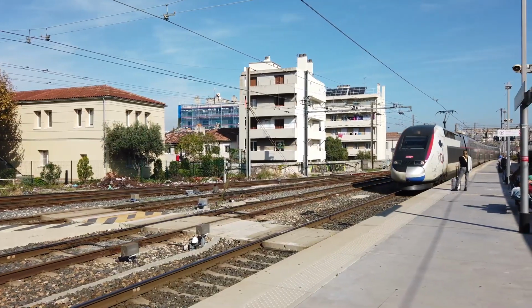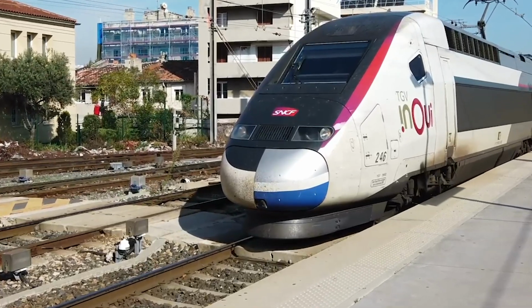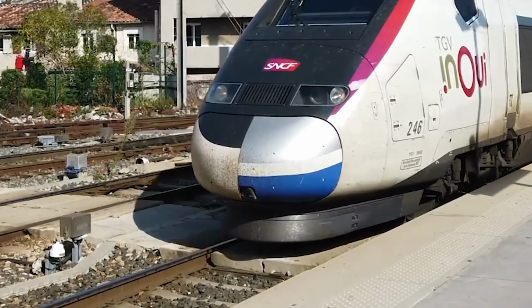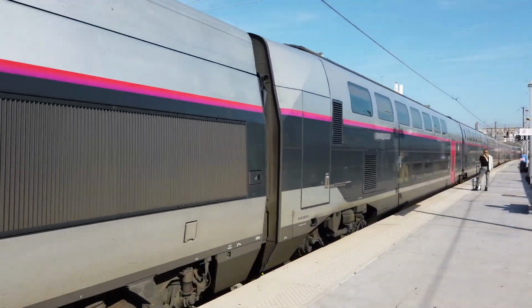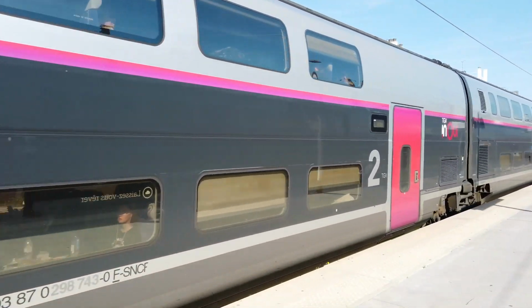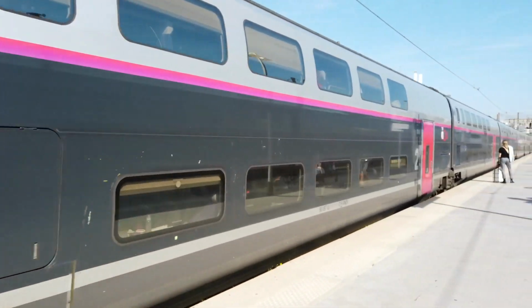Okay, and this is my train. Strangely enough, it seems that they used a spare part from a TGV with a different paint job. The train itself is a TGV Duplex, a double-decker high-speed train, which is SNCF's workhorse.